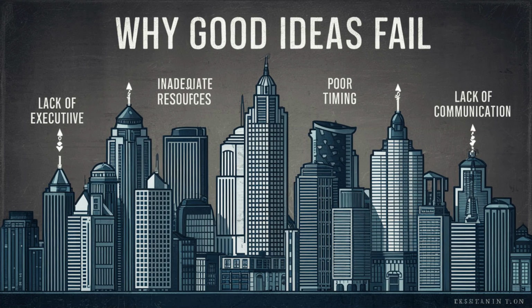Rapid technological advancements can quickly render even groundbreaking ideas obsolete. Economic downturns or shifts in consumer behavior can force companies to reprioritize, leaving innovative projects on the back burner. So, what can be done to overcome these challenges?